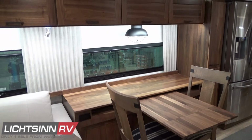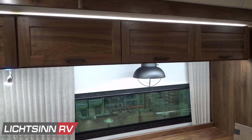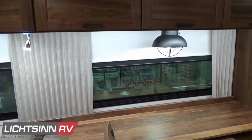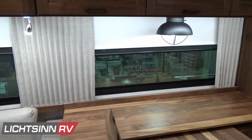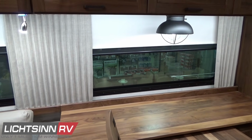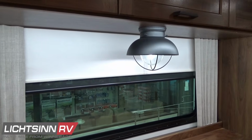A great shot here of the Glide and Dine dining table and chair setup. Up top, a nice traditional sconce lighting overhead. We continue with a large picture window here, right outside your Glide and Dine dining table and buffet. One of the appeals to this is it provides an oversized dining table.